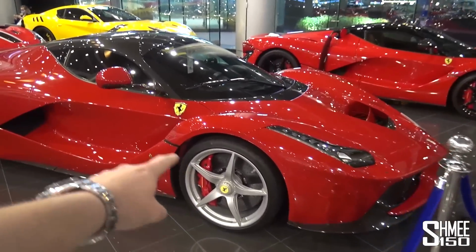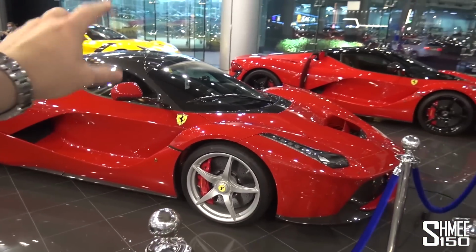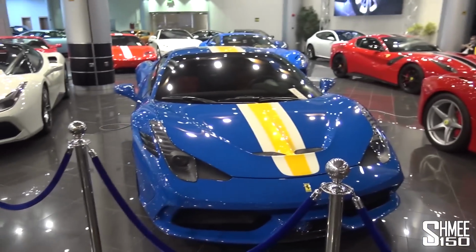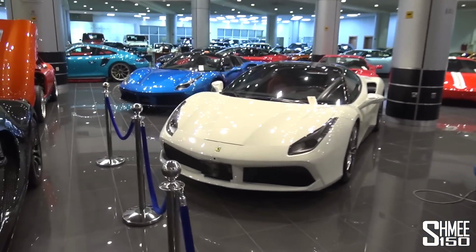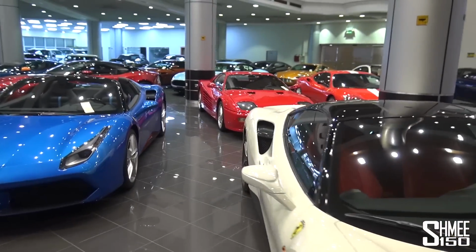But look over this way, 2 LaFerrari coupes. This car with the silver wheels has the carbon roof section and the carbon front splitter. To have a carbon roof was a very rare option. They only made a handful of those. 2 TDFs behind, Speciale just here. The blue 812 Competizione I can spot over there with the white central stripe. We've got 2 488s, GTB and a Spyder. There's also a 512M just tucked behind.